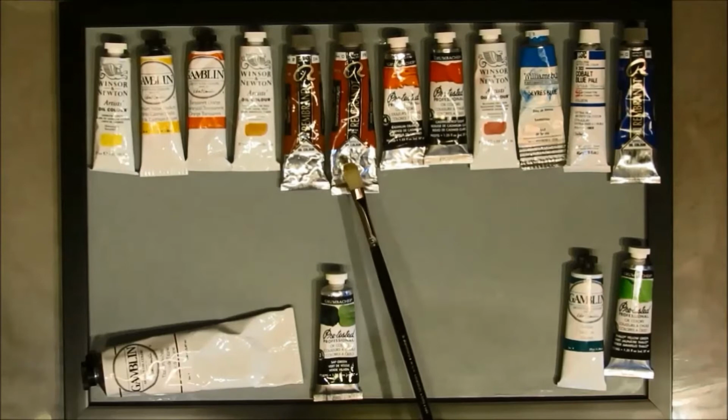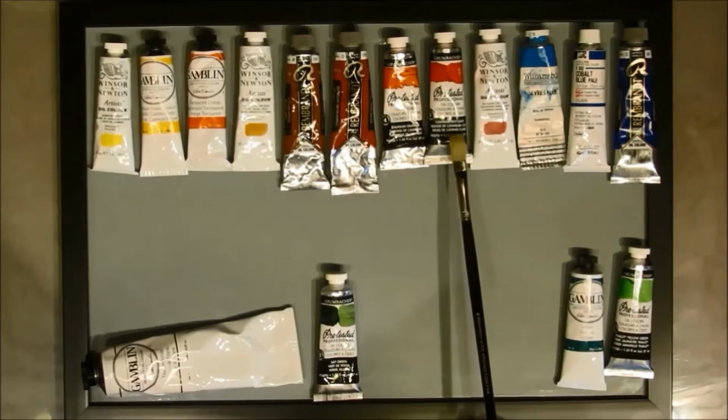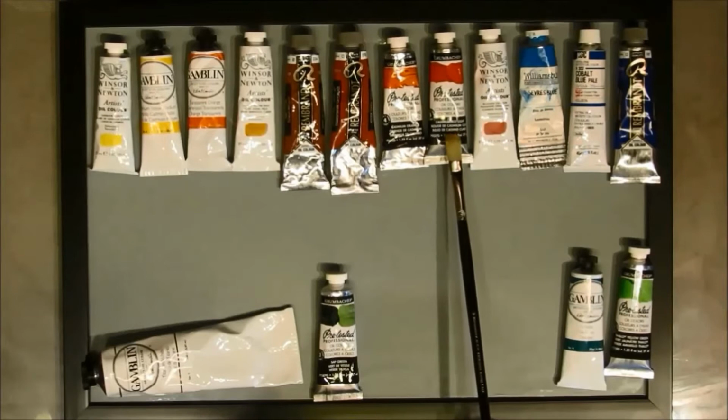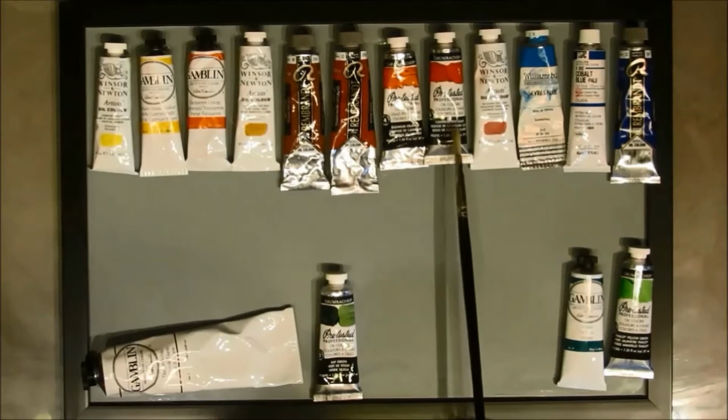I use Grumbacher's cad orange always. Don't vary from that brand very often, and I'm always using Grumbacher's cad red light. I like their cad red light. It has enough yellow in it that it takes it just a little bit to the orange side, so when I mix my gray blues I get a gray as opposed to a violet like you get when you go to alizarin. So I'm always using Grumbacher's cad red light.